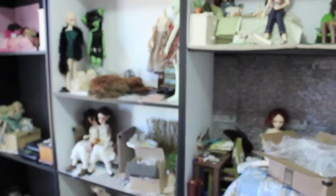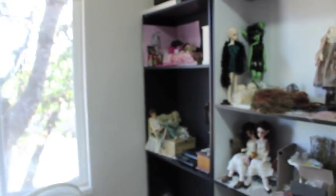I used to have complete rooms, but when I moved to this apartment, I had this space to actually make a doll room, so I ended up with too many. I have a lot of dolls, so I wanted to give them all some spaces, and the shelves out. I do have some more room here to do.